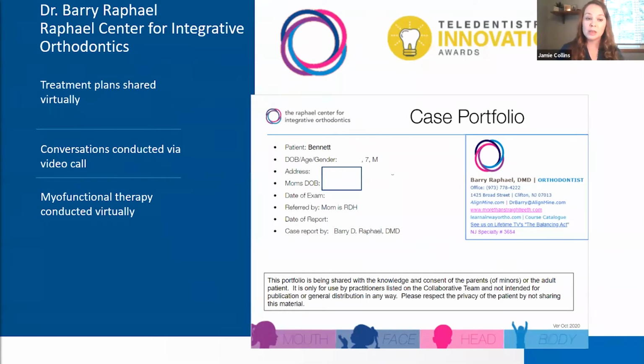And they found that connecting with the patients, especially their myofunctional therapy patients, more frequently, they were getting better results. So instead of waiting till they saw him in clinic, they would do more frequent visits via teledentistry, and they got better results from it.